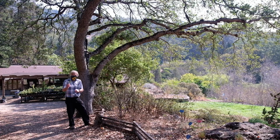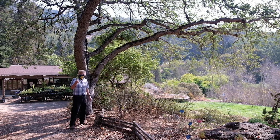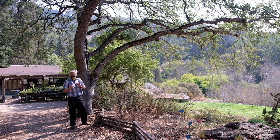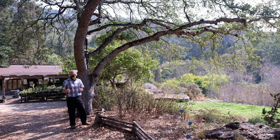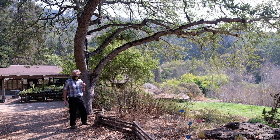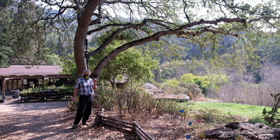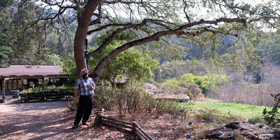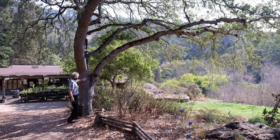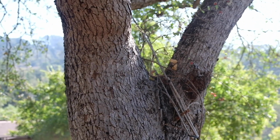Here we have the blue oak. Blue oak is in the white oak subgenus. It is deciduous. It has leaves with shallow lobes as opposed to the valley oak. The leaves are smaller, and they have a bluish color, hence the name. The blue comes from a waxy coating on the leaf, and that makes it more drought resistant. So of our native local oaks, this is actually the most drought resistant. The acorns, and I couldn't find one right now, are kind of fat and plump with a warty cup. This tree has a structural issue we could take a look at.